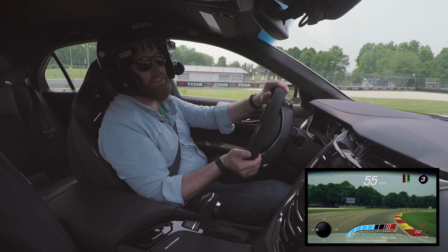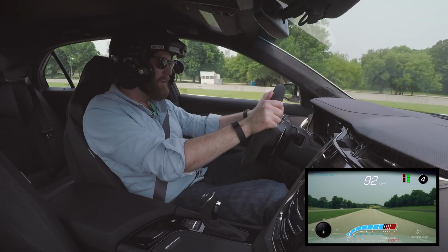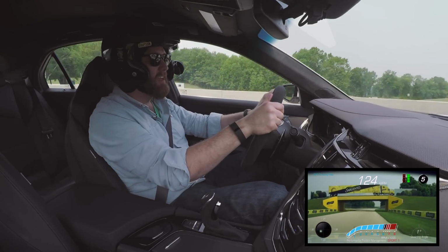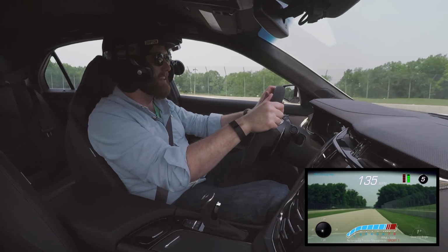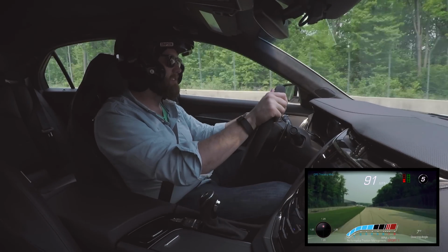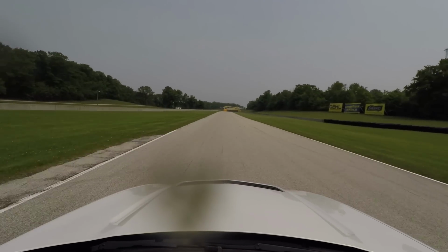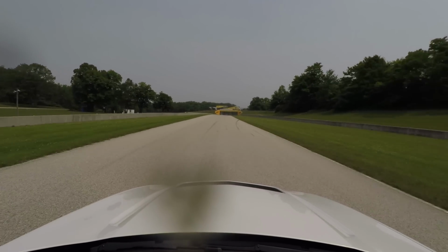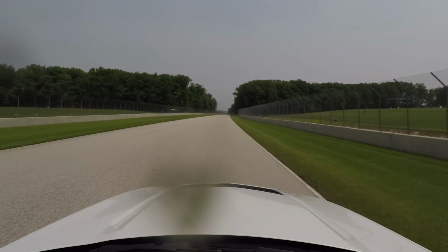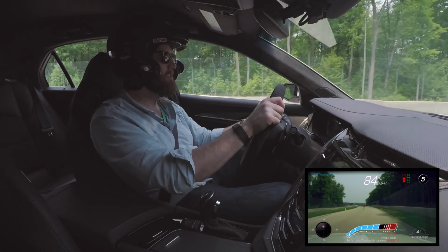Precious few people are going to drive this car on the racetrack when they actually buy it, and that's a damn shame. I'm telling you right now, 2016 CTS-V buyers, get your asses out to Wisconsin. Do a track day at Road America. Love your life. Go. It's been real. Cadillac CTS-V. Thank you.